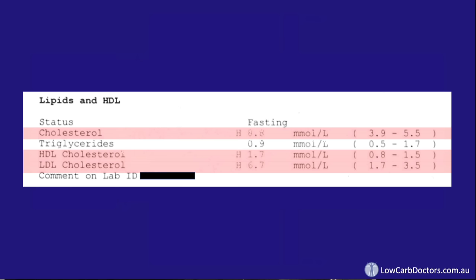And what I've done here is I've highlighted three of his results which fell outside this range. His total cholesterol, his HDL, which stands for high-density lipoprotein, and his LDL, which stands for low-density lipoprotein. But if I was his insurer, based on this result, I would have signed him up right away. And to understand why, let's take a closer look at exactly what we're looking at when we look at these numbers.